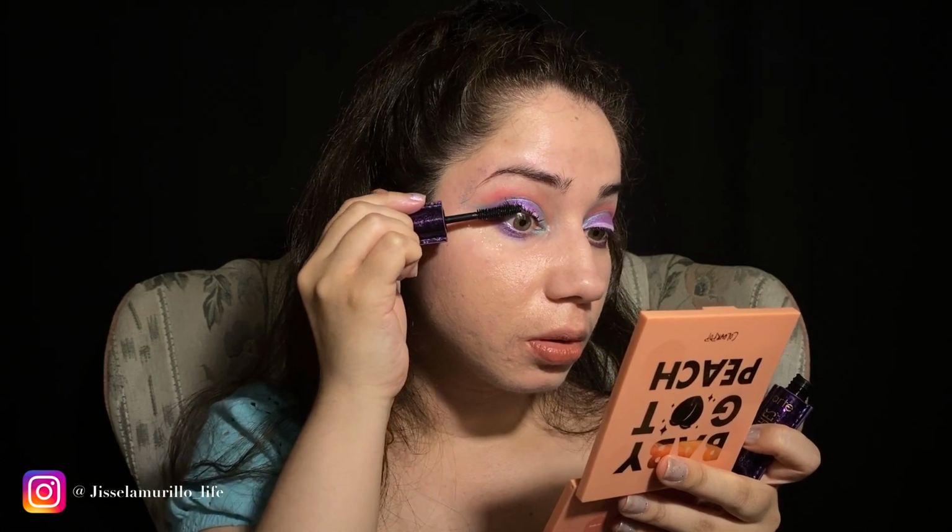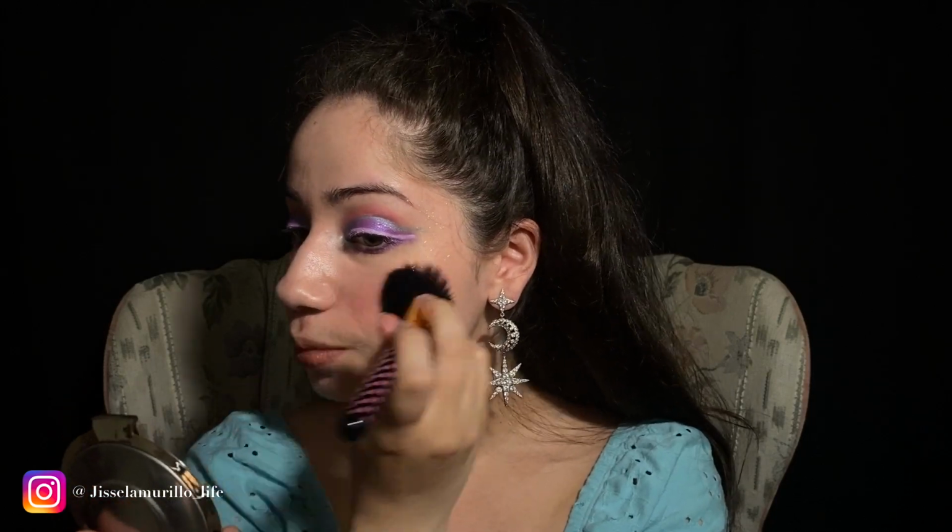Add your favorite mascara. Add your favorite pink blush to the apples of your cheeks. I even like adding a bit on the upper part of my cheeks. I learned this trick from Ryan Goss.